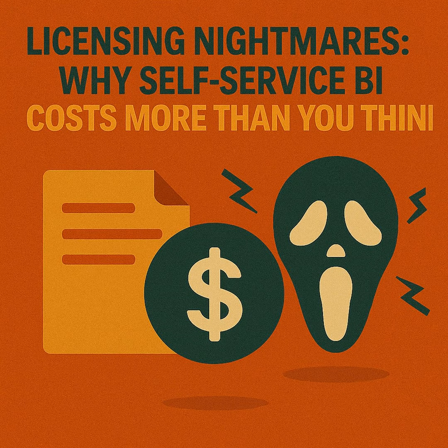Small team, small spend, fast results. But when adoption spreads and suddenly hundreds of users expect access, that per-user approach stops being pocket change and starts behaving like a runaway tab at an open bar. That's the trap. PPU works great for pilots or contained groups of power users because you only license what you need. Once BI starts spreading across departments, though, everyone wants in, and every seat costs you.